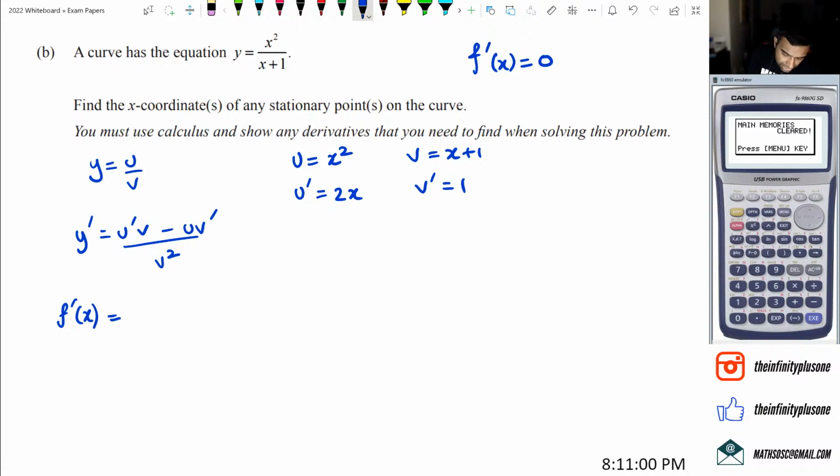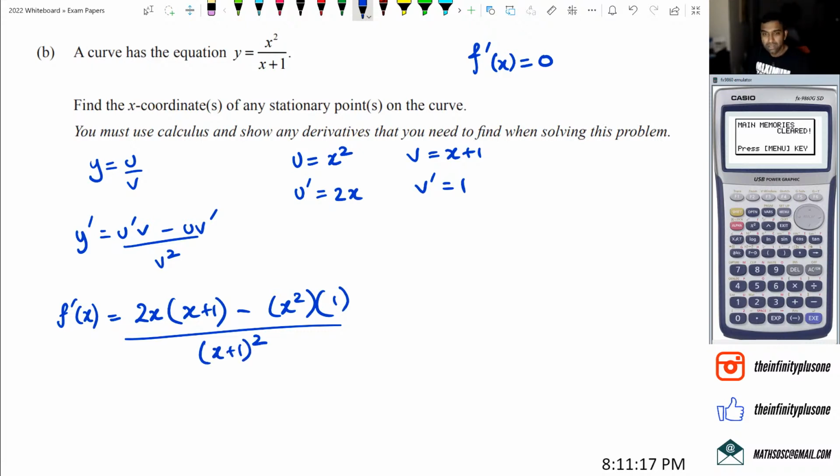So u dash is 2x multiplied by v, which equals x plus 1, minus u, which equals x squared, multiplied by v dash, which equals 1. All of that is divided by v squared, which is x plus 1 squared. Now we want to know when this gradient function is equal to 0.